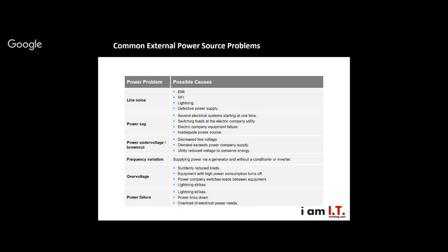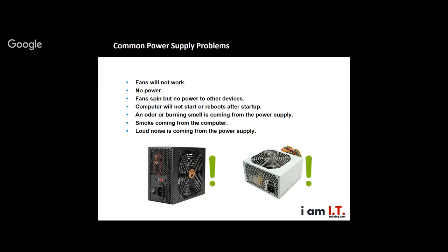If you have power line issues around your physical city, that can cause an issue for getting power into your system. But what we want to take a look at is, when do we know that there's a power supply problem and how do we go about fixing it? So if for any reason there's no power to your system, that might be a power supply problem. It might be a problem at your outlet.